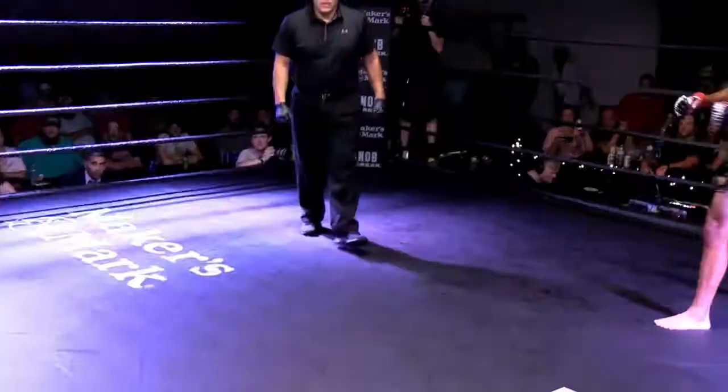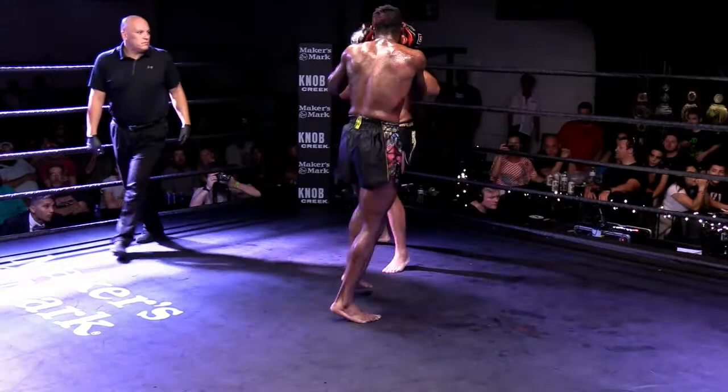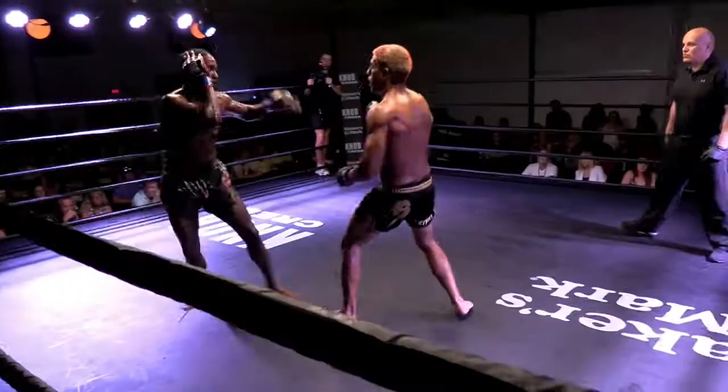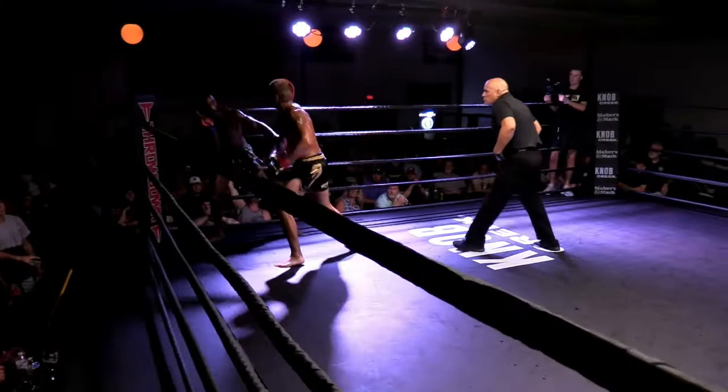Roderick Parker looks no worse for the wear. He comes right out at Stash Kuykendall. Looks like he's going to try to square up, maybe throw some leather. Kuykendall, the teep kick. You can hear Kuykendall's corner asking for the teep. Kuykendall's really searching for those hands. Parker may be out on his feet.